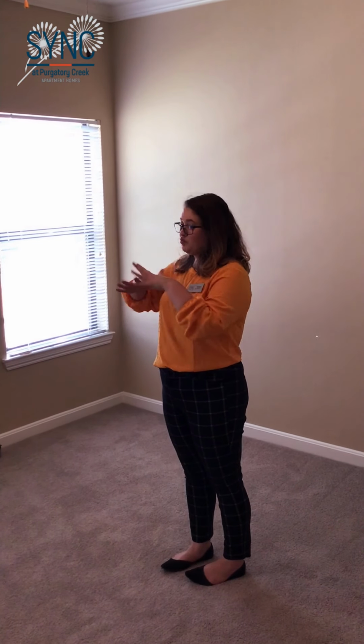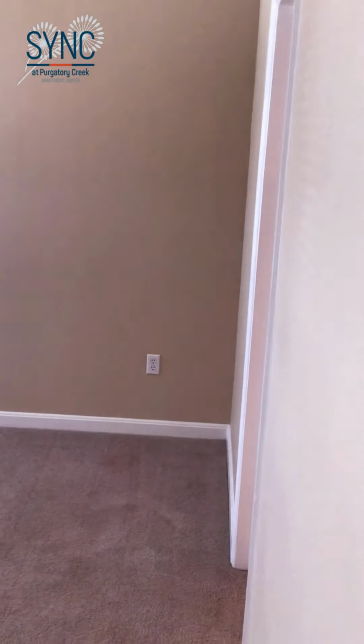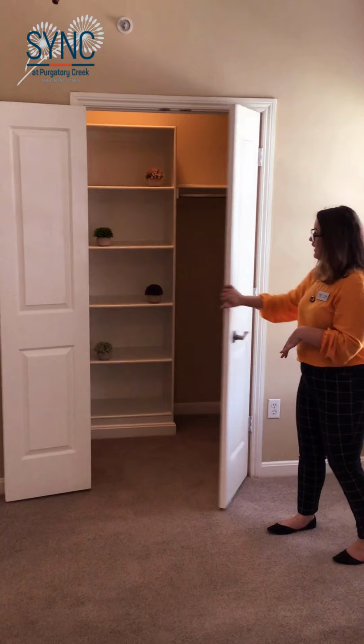Keep in mind, a bed frame does make it a little bit bigger. But you can really put a lot in here. Do a dresser, a bookshelf, end tables, stuff like that. I love the way that our closet is set up. We have the shorter doors as opposed to one big door, so you don't have to worry about trying to keep your furniture farther away.